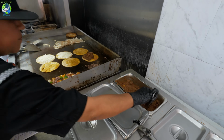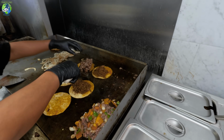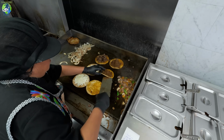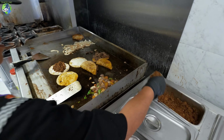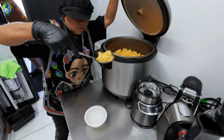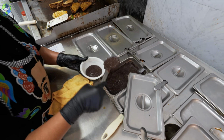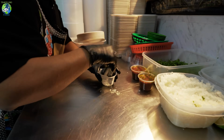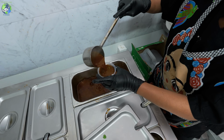So this is one of the birria that we ordered. Some birria for the quesadilla. Then we're also getting some rice and beans as part of the combo. The consomme broth right here.